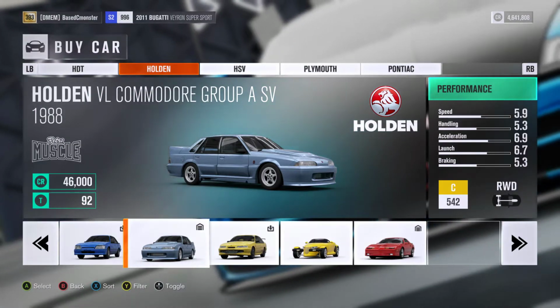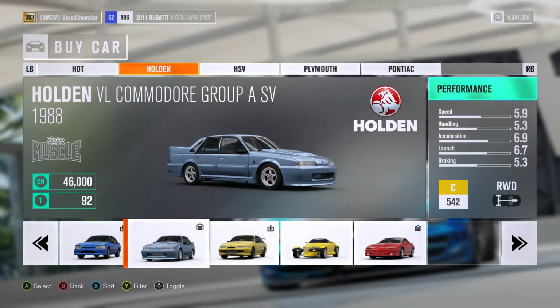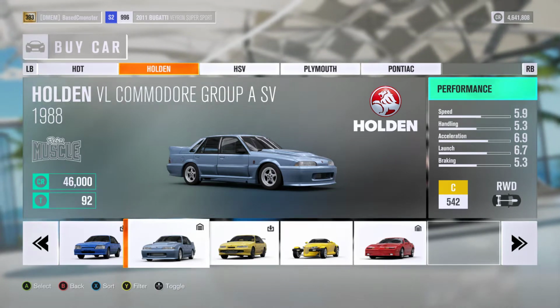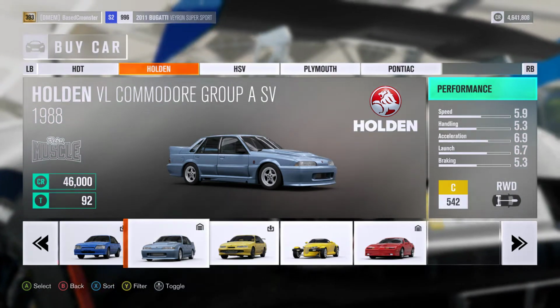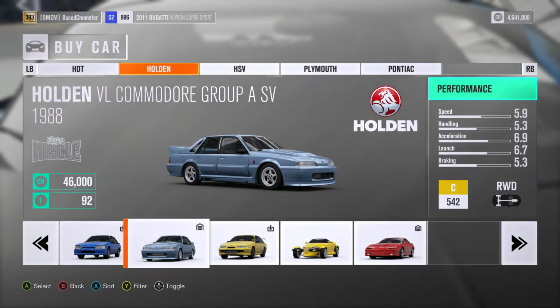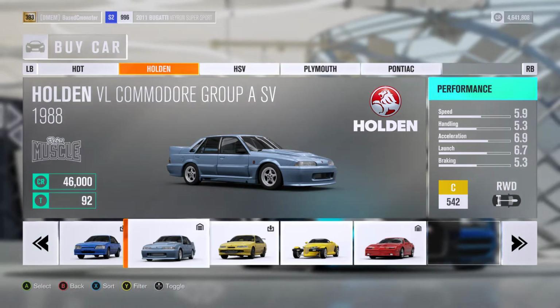Next, the 1988 Holden VL Commodore Group A SV, which costs 46,000 credits. It starts at C542. It's rear-wheel drive with its engine in the front. It has a 5.9 in speed, a 5.3 in handling, a 6.9 in acceleration, a 6.7 in launch, and a 5.3 in braking.